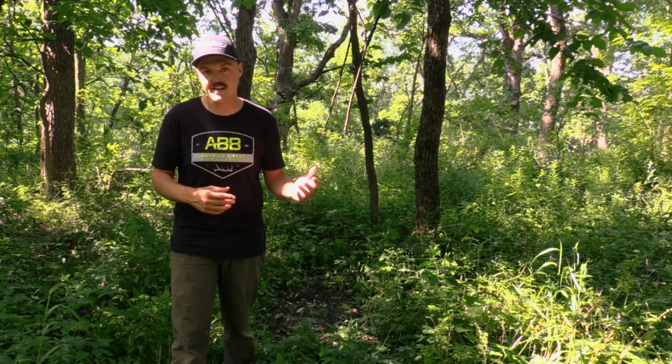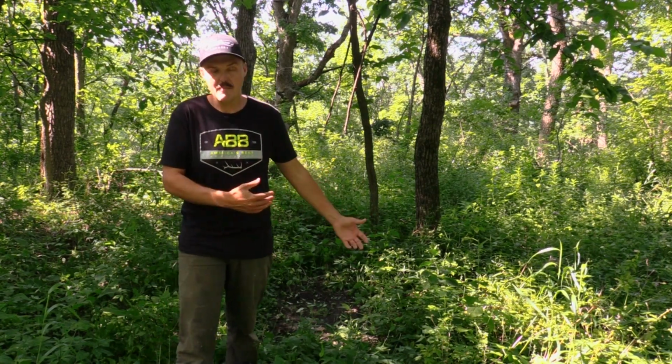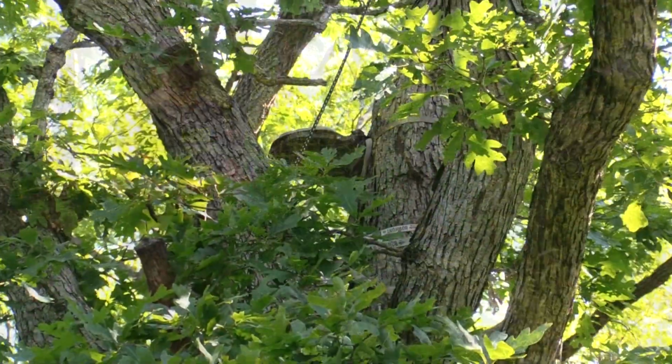So that's one other big tip with this tree stand that tends to come in handy, because the deer do utilize the trail that I make to come in. Other than that, it's in a big white oak tree, as you can see there behind me. And let me tell you, that thing has a pile of cover.